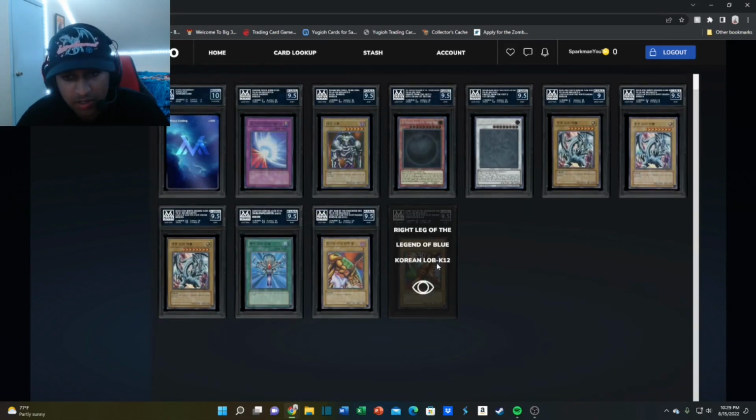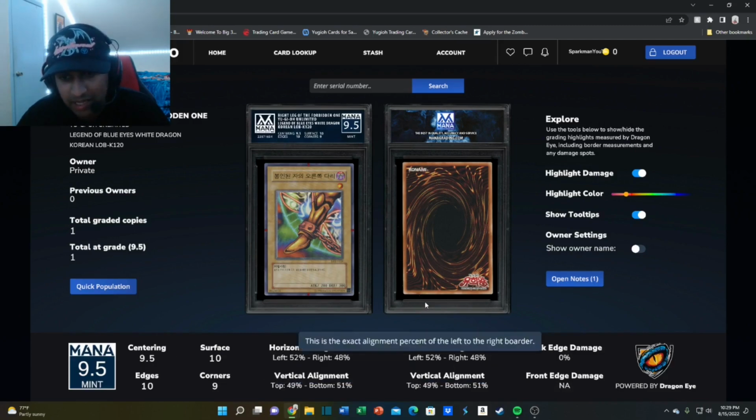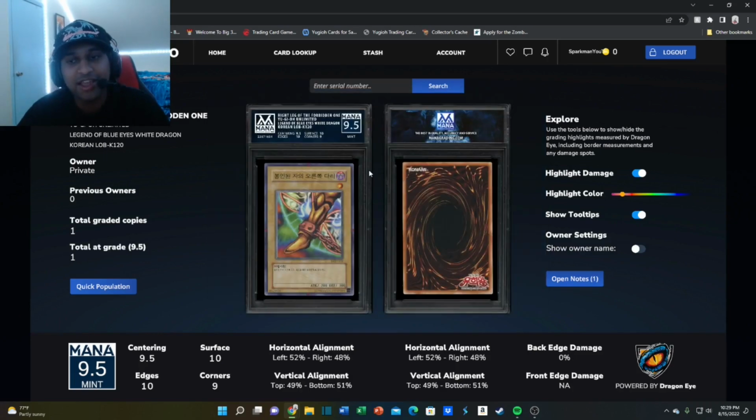Pretty good score. And then our last card for the return that we got: surface was a 10, edges were a 10, 9.5 on the centering, corners were a 9. No damages to what I can see, but let's take a look at the notes. So close to a 10 centering. 1% off lowest entry. Oh, man. So close to a 10 centering. It gets you wondering, man. It's just a tiny bit more. It could have got me the 10. And I'm not gonna lie to you, I think if the centering had got a 10 there, this would have been our first Mana 10.